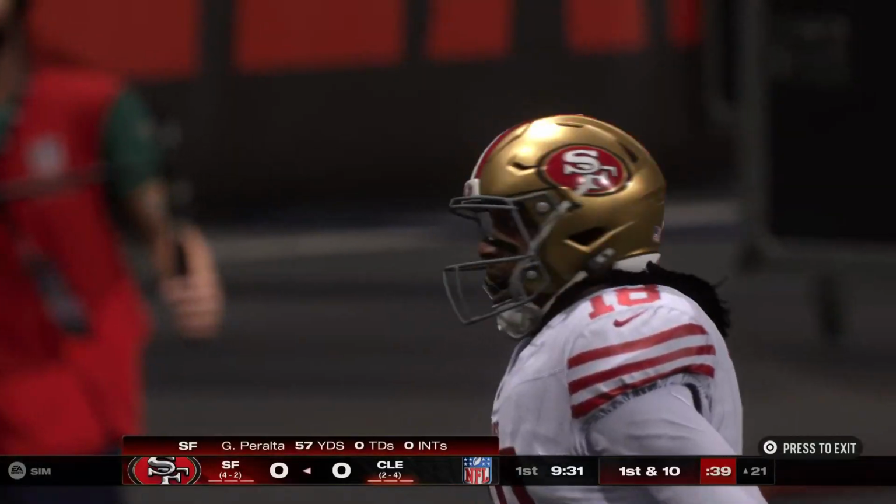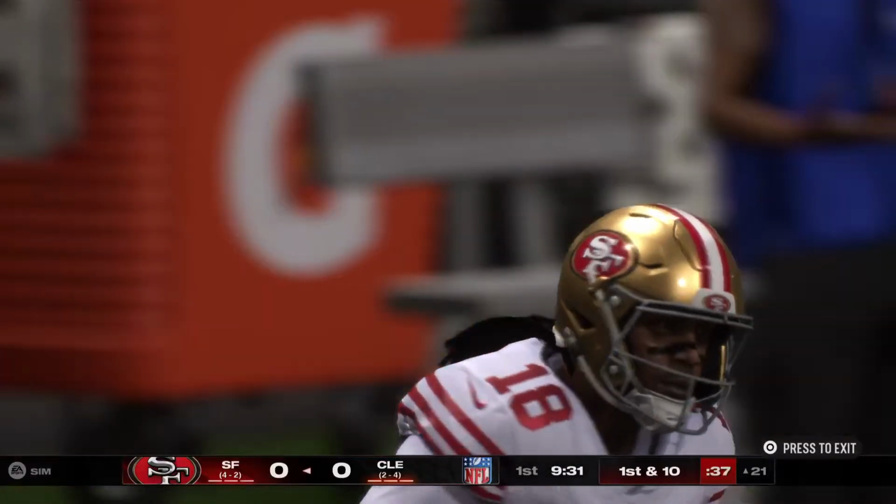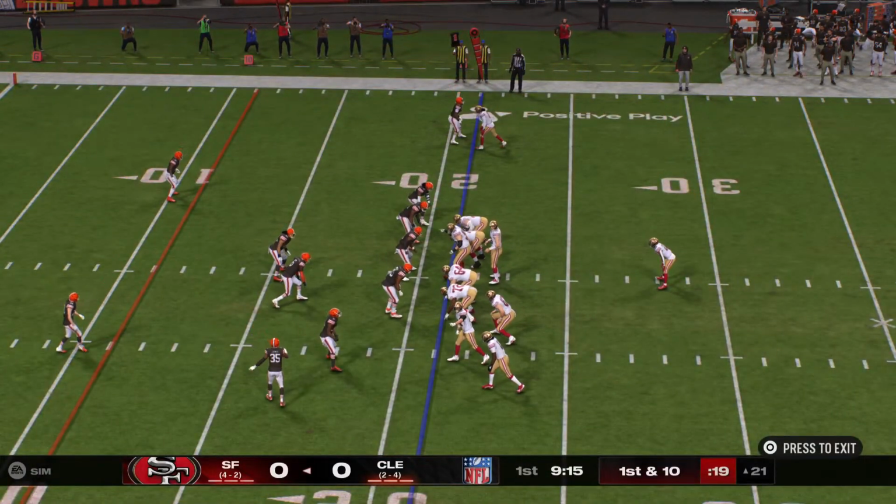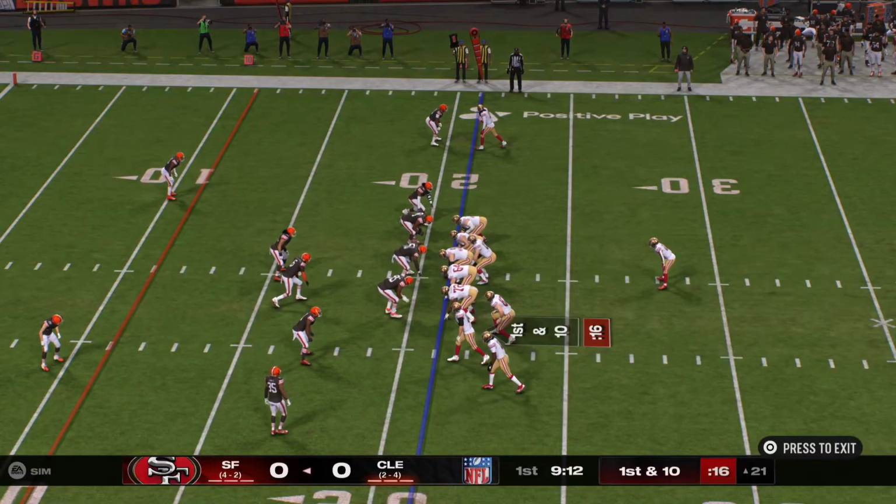Yeah, and that's led to a fresh set of downs. I like what he's doing back there. You can tell he's at ease. Feels good about what he's doing. I think if I'm the play caller, I'm reading that. I'm continuing to let him throw the football.